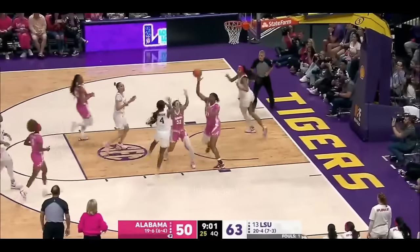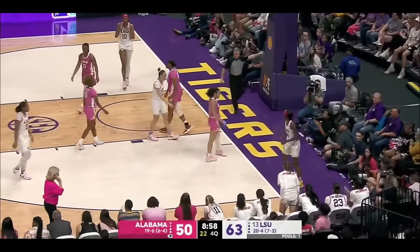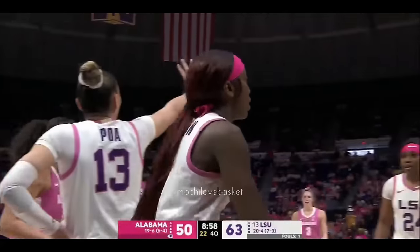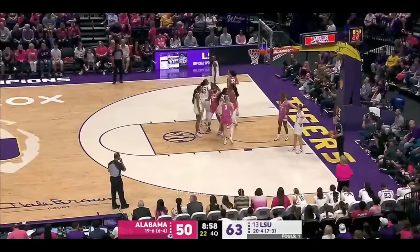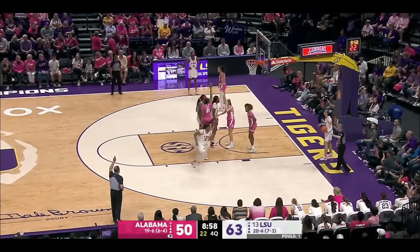Up ahead to Flajay. Last touch by Alabama. This will stay with LSU. Important to note, Alabama is dealing with some foul trouble. Essence Cody is on the floor with four fouls. Gianna Cunningham has four fouls. Aaliyah Nye on the floor right now with three.